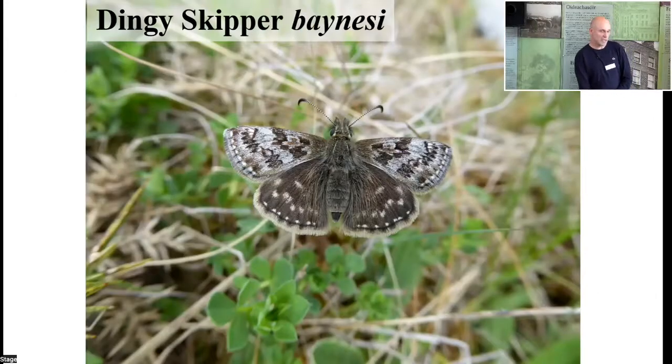Now, this is the dingy skipper, the baynesi form. This is a female, and it was first described in 1956. The difference between this and the form found in the rest of the country is the ground colour is blackish brown rather than brownish grey, and the lighter colour is sometimes almost white. I don't know if it's a real subspecies or a cline that has developed through natural selection, but it certainly blends in beautifully with the limestone. It rests a lot on limestone pavement and it blends in perfectly with it, helping it to avoid predation.